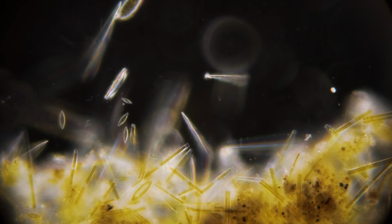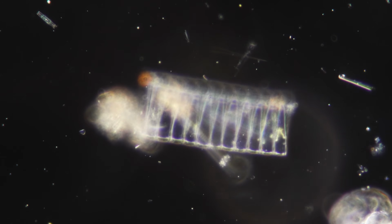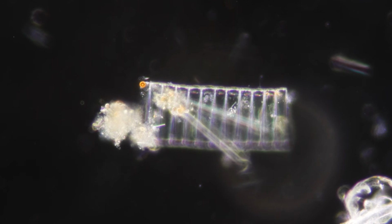Diatoms are a type of microscopic algae that surround themselves with a shell of glass. Because diatom communities change when the environment changes, we can use them as indicator organisms to understand the health of an aquatic system or the history of an aquatic system.